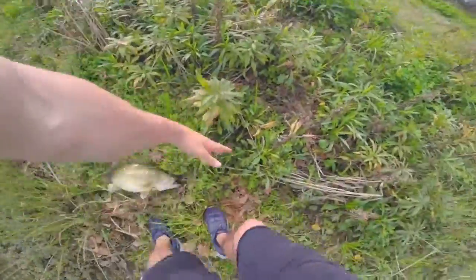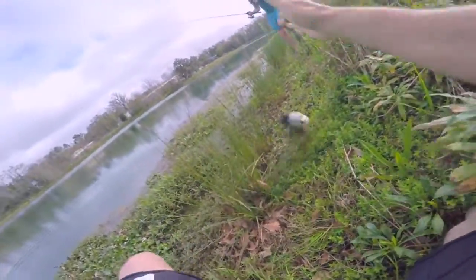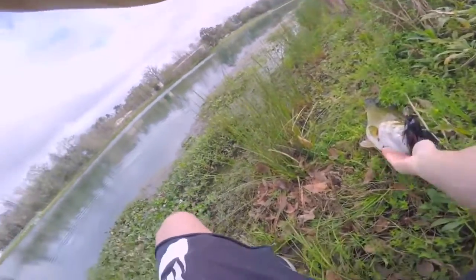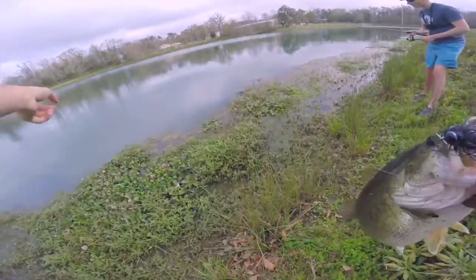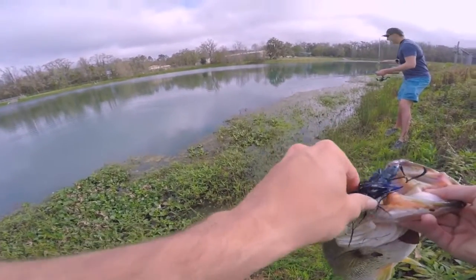Dude, that's not even the big one, bro. Dude, Noah just landed a toad, Lojo. Holy crap. Bro, there's more. They're aggressive, too. Oh, flip in there. Hey, see that one? That's like a 10-pounder. Look, right here. Oh, Lojo, dude, you're about to get munched.